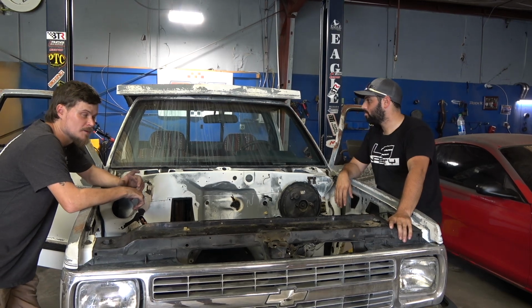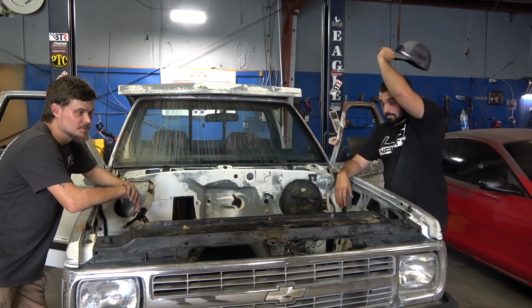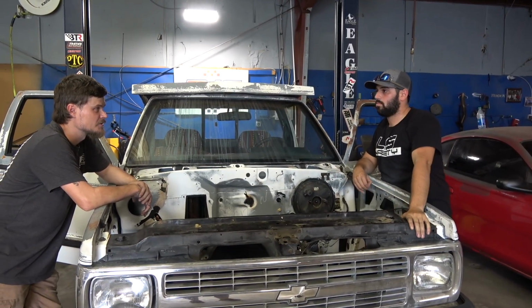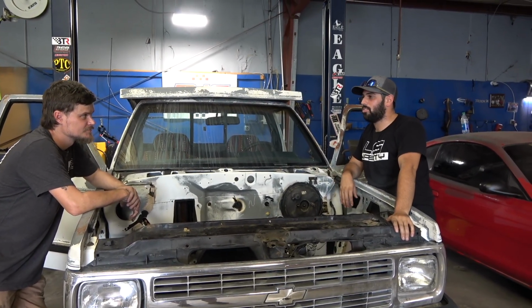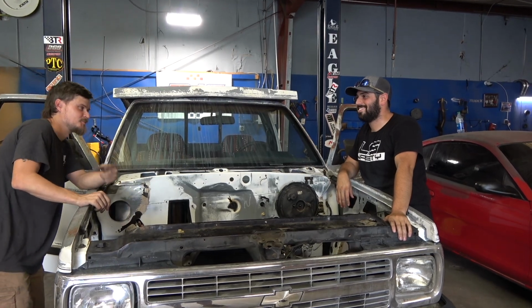Depending on how many inputs we have, I might be able to get you set up with a fuel gauge on the Terminator X. Oh, Holley just came out with that module. Oh, the input-output, yeah. We got you now.